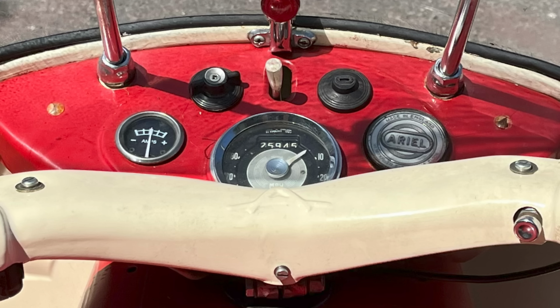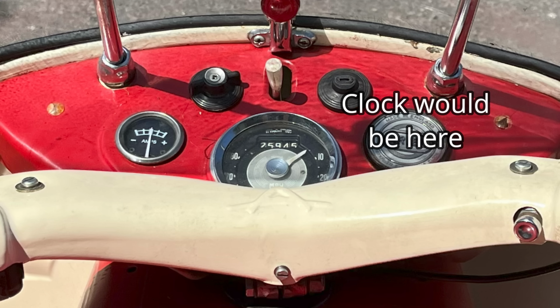It had lots of optional extras. The one that you'll see on the video has indicators as an optional extra. There was an 8-day clock, which I think was originally taken from the Square 4. You could have panniers to go with it. The one that you'll see in the video is red and cream, but they were all either Cherokee red or Oriental blue.